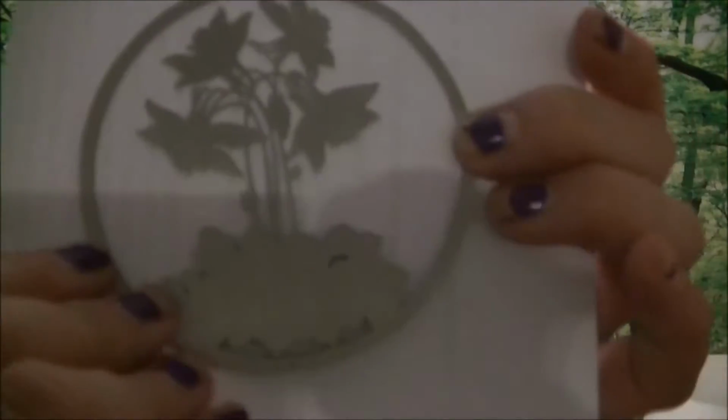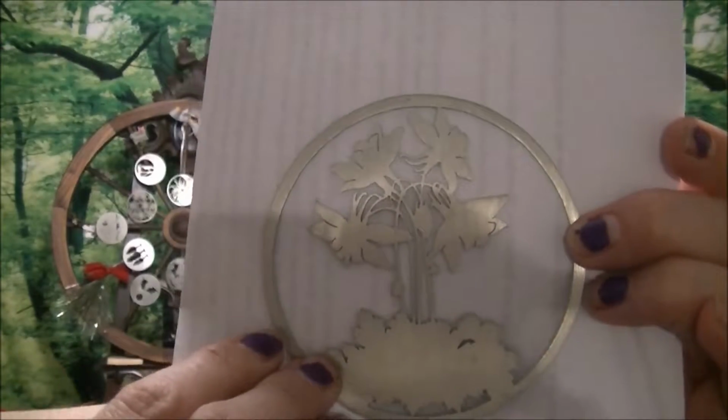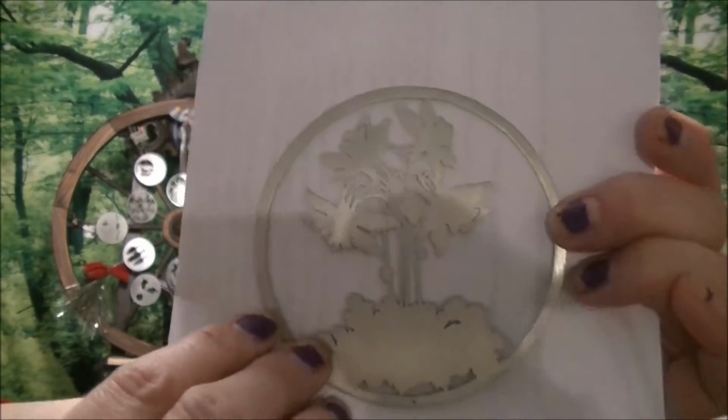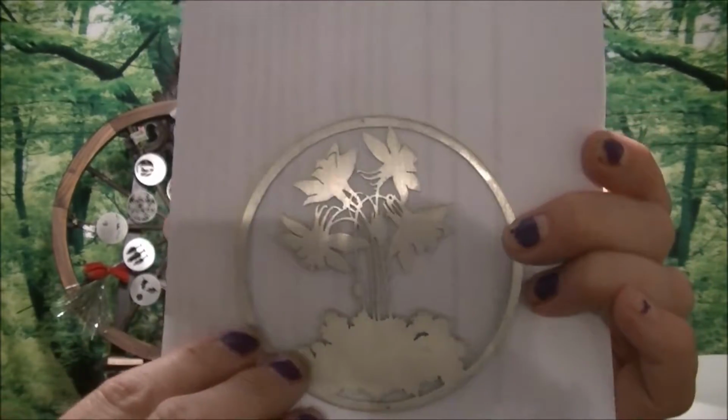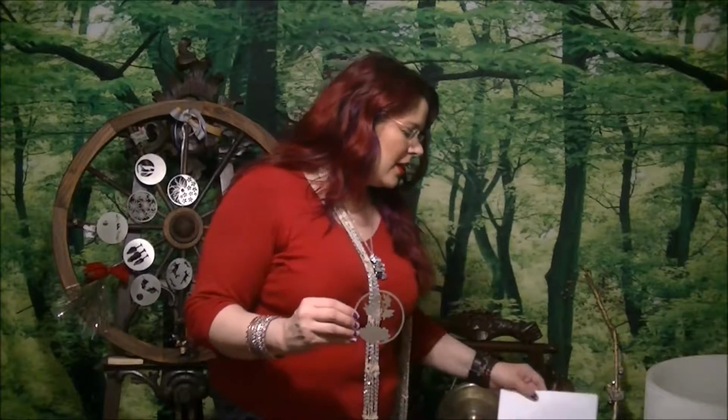created by Man in the Moon Metalworks. This is the full flower moon. So you can see these wonderful columbine flowers. I love that Man in the Moon Metalworks really works hard to make things that are authentic to our area. A lot of the moon names that we use are from the Algonquin tribe, which was in Northern America.